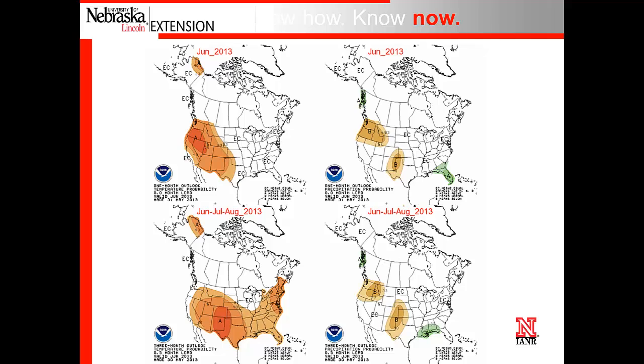This is the drought outlook for the next 3 months. As you can see, we are expected to have above normal temperatures and below normal precipitation again this summer. Hopefully it's not as bad as last summer, but we are starting in a little bit of deficit this year, especially if you're west of the Grand Island area.